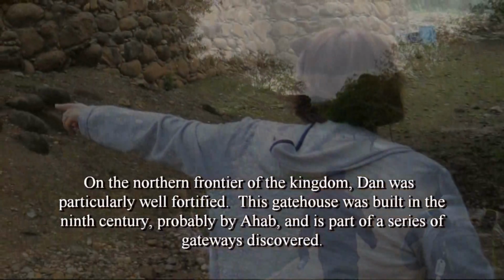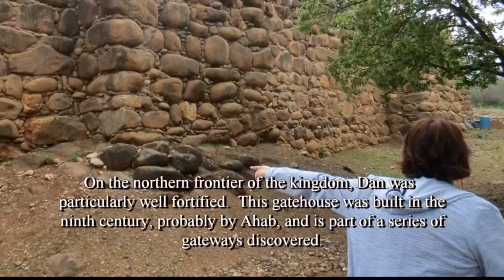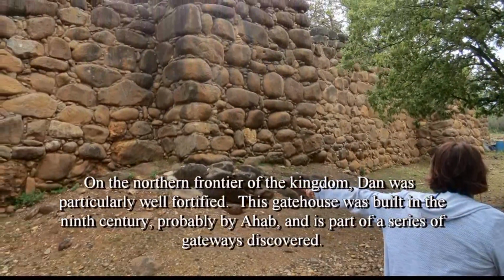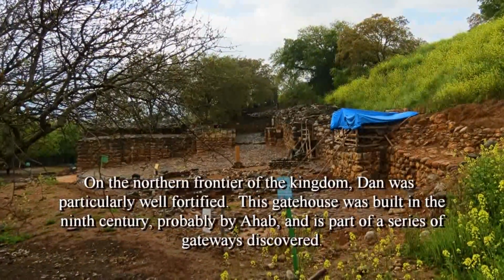On the northern frontier of the kingdom, Dan was particularly well fortified. This gatehouse was built in the 9th century, probably by Ahab, and is part of a series of gateways discovered.